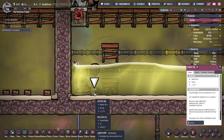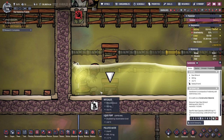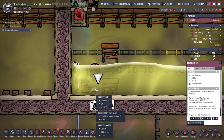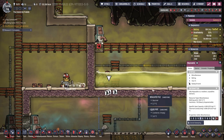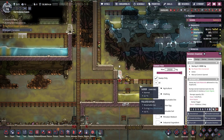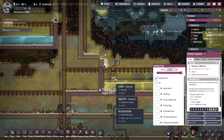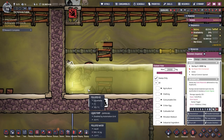What else do we have in here that needs to be removed? I can probably manual that. Sweep it all up. We got abyssalite, polluted ice, polluted water, pump. Okay. Should be okay. Let them clean up that stuff. That's great. Okay, so that system will work now. And then we'll remove this piece right here, and we'll let it go back to its work.